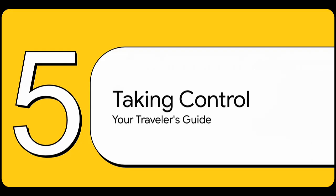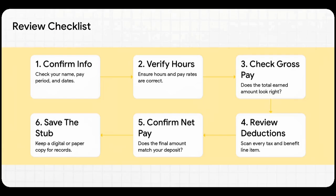Understanding your paycheck is a huge first step, but the next step is taking control. So let's wrap this all up with a quick little traveler's guide to help you manage your pay. Here's a super simple checklist you can use every single time you get paid. It honestly takes less than 2 minutes. Confirm your info, verify your hours, glance at every deduction, and make sure that final net pay number matches your bank deposit. This one simple habit could save you from some really costly errors down the road.